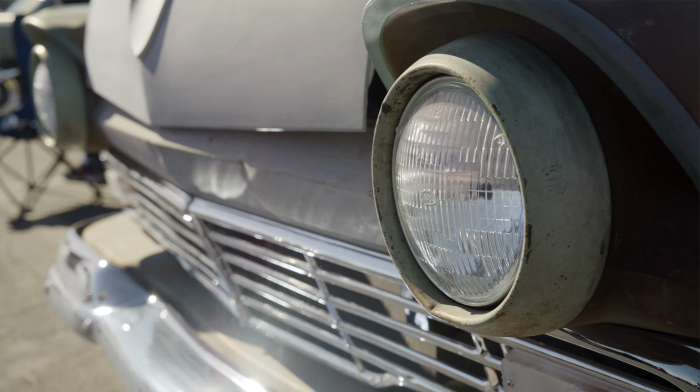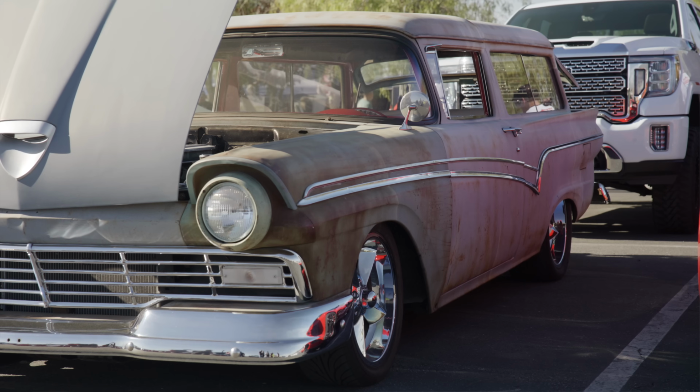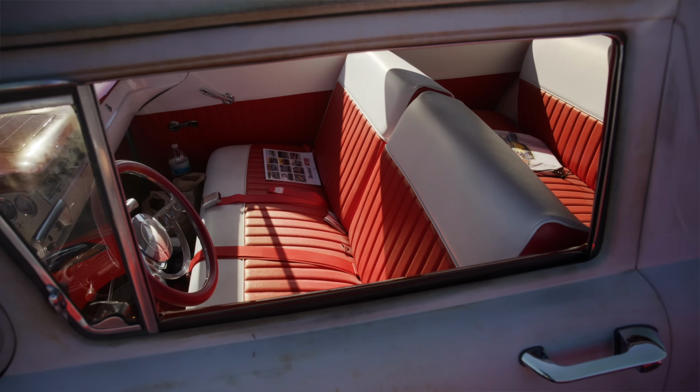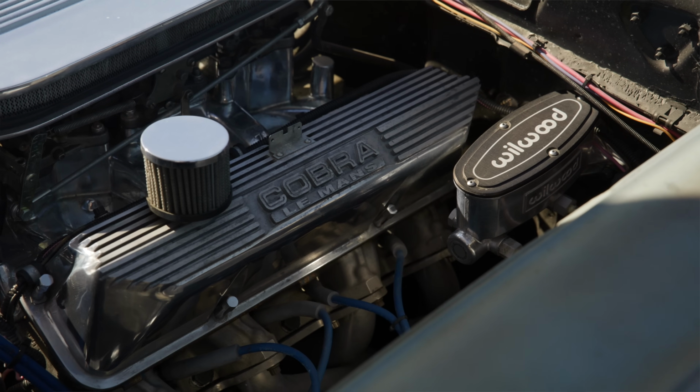I got it about 6 years ago. I bought it as a shell, just rolling. I put suspension, Wilwood brakes. I did the interior on it. I put a FE stroker motor in it with 3.2s, aluminum heads, you know, the normal hot rod stuff.